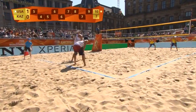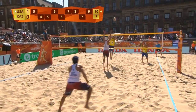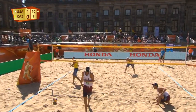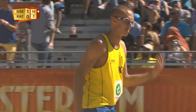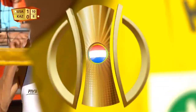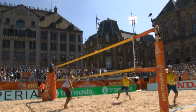Good decision that, just to hang still from Nick Lucena. Getting there well off the net, out of system. Ball's drifting on. He's into Brunner's zone, but he couldn't get the block. Remember, the block touch does count in beach volleyball, so it does take a touch off the block. You've only got 2 more touches to make your play.